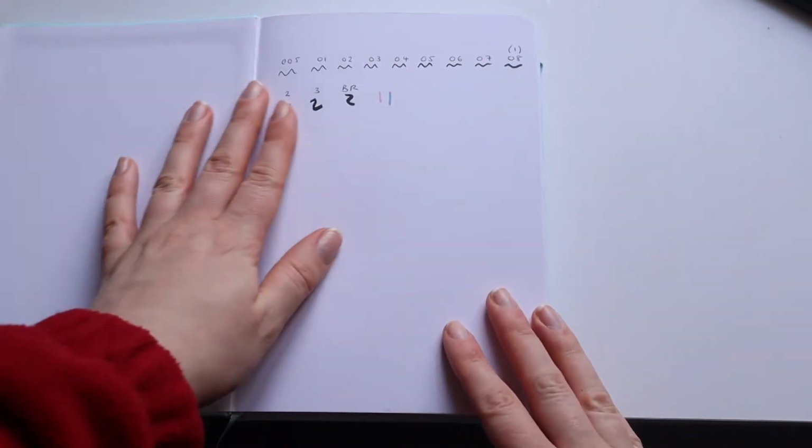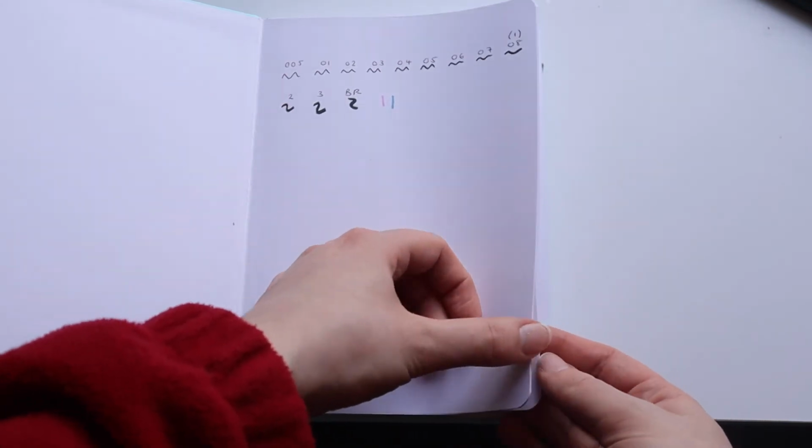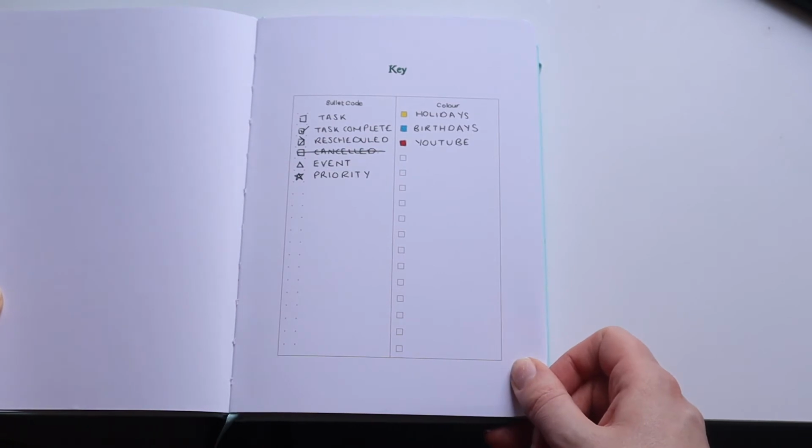So the very first thing I have in here is literally just a pen test page. I got some really nice new pens from Amazon, which I will link down below, and I just wanted to test them out.